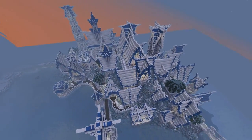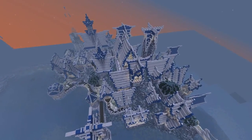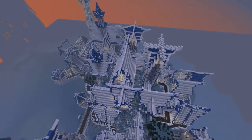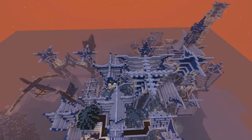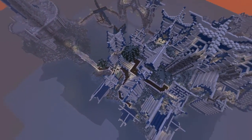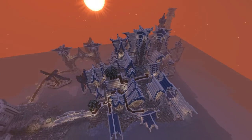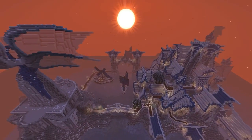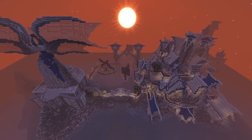Uniqueness, build quality, and depth of the build, aka overall feeling. I usually like builds that are very deep and complex, where you can go through secret passages, tunnels, and different levels of the buildings, and well, let's just say it's not very deep. This one, for example, you can't go into all of the buildings since they are not finished. You can't go at different levels, but in terms of uniqueness, this build is absolutely amazing.